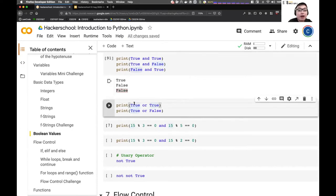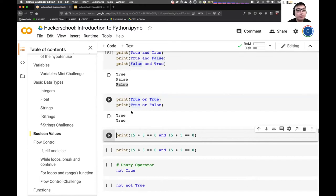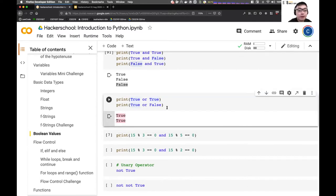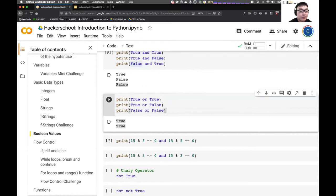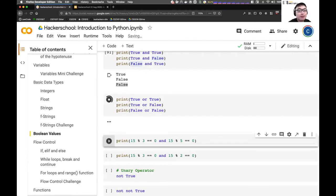Okay, but I'll cover all first. So true or true, because we just need one side to be true. True or false? Since one side is true already, it will come back as true. So as you can see, it's true or true. But what if we do things like print, false or false? Like I said, or requires either side to be true. So if both sides are false, of course it will come back as false. It's taking a while.